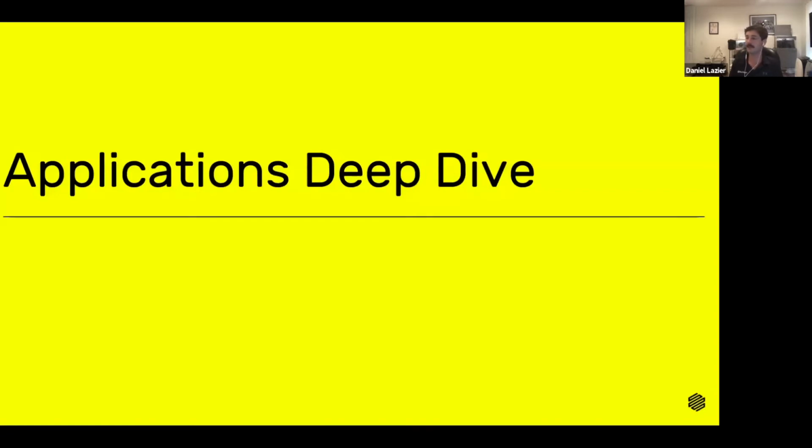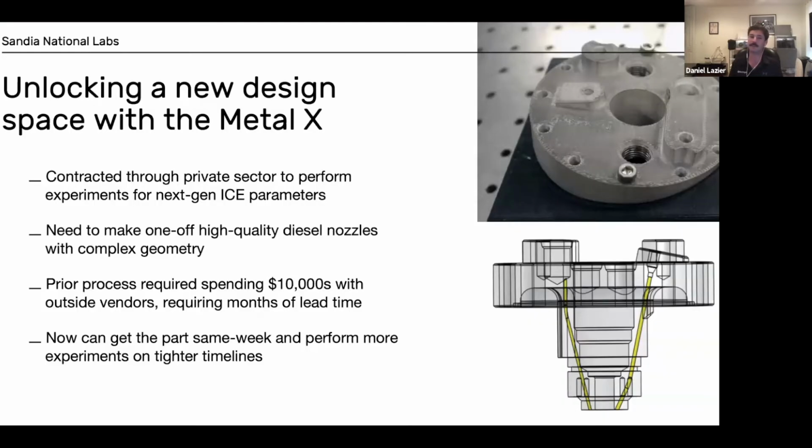The first one I'd like to highlight is this really neat fuel nozzle that was developed by Sandia National Labs. Some of you may know Sandia National Labs more for their high profile development of weapon systems and energetics specifically for the Department of Energy. This lab is actually contracted through the private sector to develop more efficient internal combustion engines. So I'm going to go ahead and flip over to my camera here so you can see this thing a little more closely.